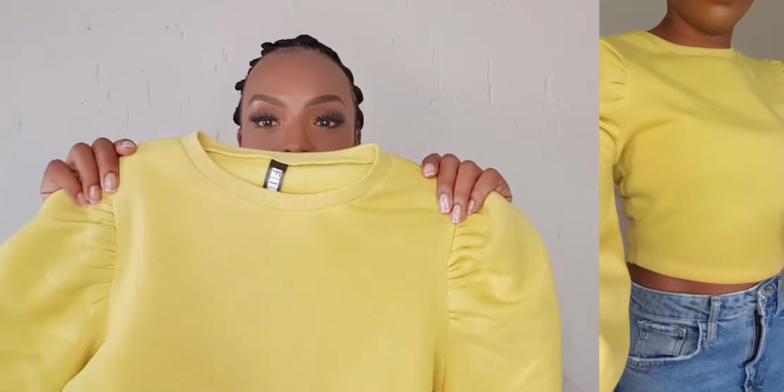You could also style this with a poplin shirt, like an oversized shirt, put this on top. You know, very cute. Have the collar pop out there. I really like this. And the yellow, it's almost like a mustard, to be honest. It's really, really nice. I got this in an extra small. I also got that black top in an extra small.